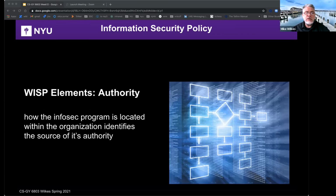Let's see, authority. What is the authority of the document? How the InfoSec program is located within the organizational hierarchy, right, identifies the source of its authority. The CISO can report to various roles, such as the CEO, the CTO, the CIO, the CFO, the COO, the Chief Operating Officer, or even the Chief Risk Officer, if there is one. While it's true that InfoSec needs to have a broad base of support to work with the key stakeholders in the organization, there are some specific patterns of interaction that logically follow from where the program is homed. The WISP needs to call out which group maintains the policy and by which authority the policy is approved and its provisions enforced. Information security organization design is influenced by a host of factors specific to each enterprise that must be well understood before the adopted structure can work optimally.